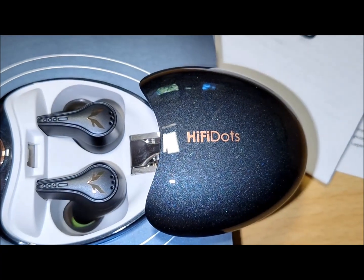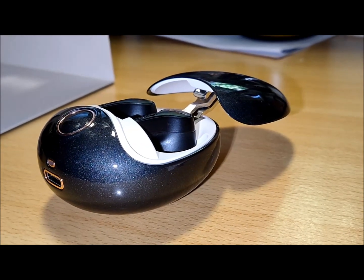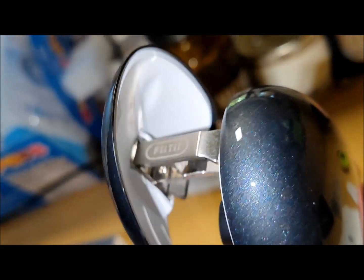The triple driver configuration, 2 armature drivers and 1 dynamic driver, shines in sound quality. It offers expansive audio with a focus on higher frequencies, making them ideal for audio monitoring and gaming, especially in scenarios reliant on audio cues. The microphones capture clear voices but could improve noise suppression.